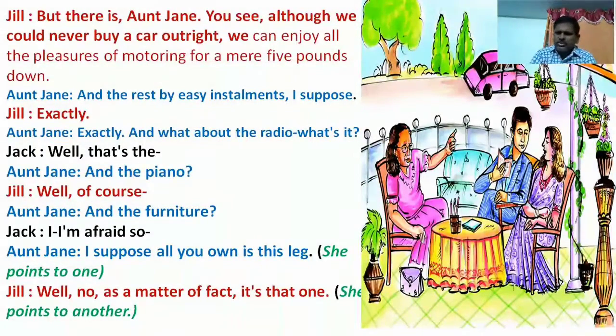Before going to the paragraph, please look at the picture. Here is Aunt Jane and she is sitting in the chair and there you can see the car. There is a wonderful gate and these two, husband and wife, are sitting there with cozy little furniture. Jill. But there is Aunt Jane.